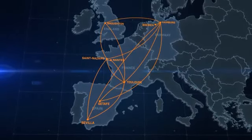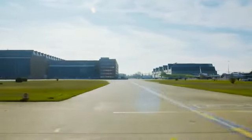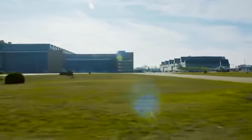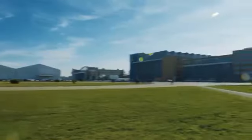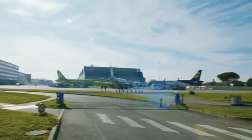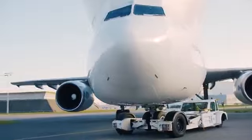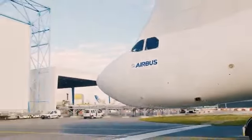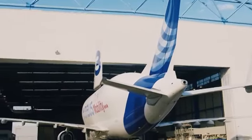After Finkenwerder, the Airbus plant in Toulouse is the company's largest. It's home to the Airbus headquarters with 21,000 employees. Although it's part of the A380 production line, Toulouse is also where the final assembly of the A350 takes place. Today, parts for final assembly are delivered from Bremen. Ground coordinator Baptiste Dronet takes receipt of the incoming cargo.